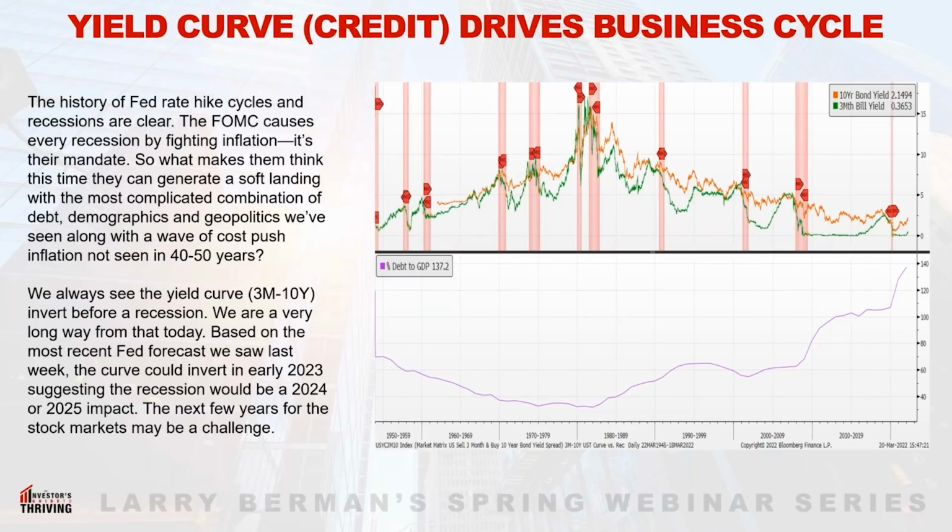And I don't think interest rates are going to go up much before the economy falls off a cliff. And wow, so we've got a couple really challenging years ahead of us, folks.